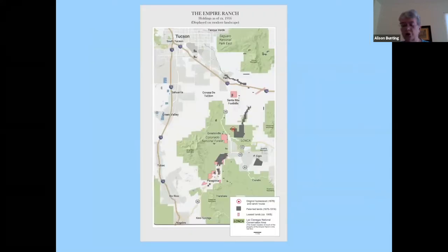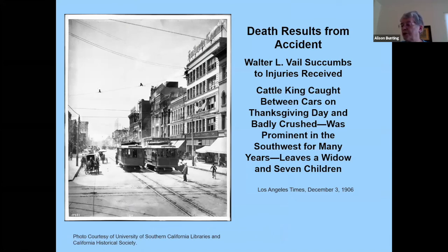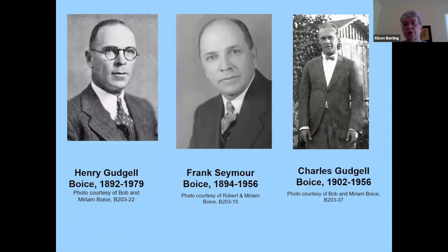The land holdings of the ranch grew to over 100,000 acres, covering an area that stretched from the Rincon Mountains down to Patagonia. And you see these gray areas are where we have determined and confirmed that these were owned by the Empire Ranch. In 1876, Walter Vail moved his corporate headquarters and family to Los Angeles. Sadly, in 1906, Walter was killed in a streetcar accident. Vail and his heirs operated the ranch until 1928, when it was purchased by the Chiricahua Ranches Company, which was owned by Henry, Frank, and Charles Boyce.